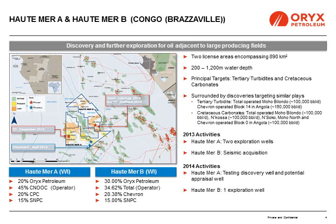We see the same turbidite channels going from Block 14 into the HMA block. We have here in the Moho Bilondo, Moho North block, a series of turbidite channels in between the turbidite channels of the 2 blocks. So like I said, this is a known hydrocarbon basin, lots of discoveries, lots of producing oil fields around here. This year, in 2013, we've drilled 2 wells on Hotmare A and shot a 3D seismic in Hotmare B.